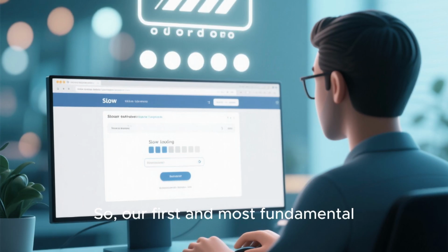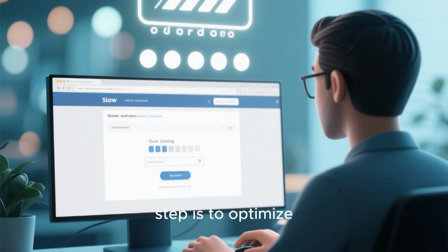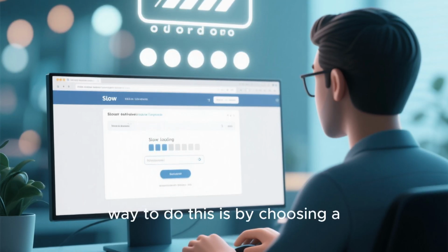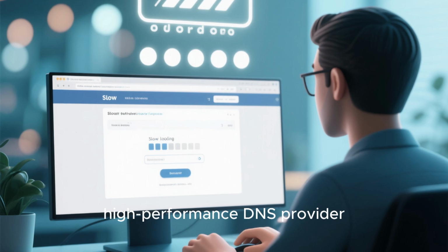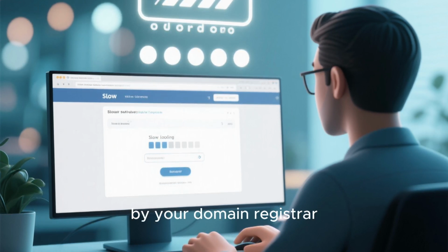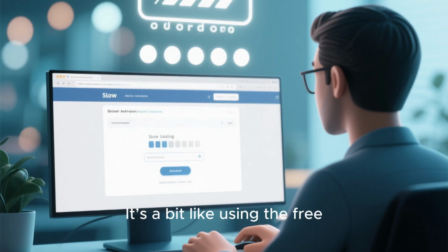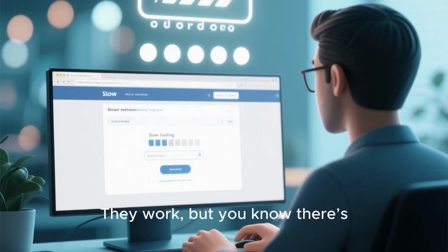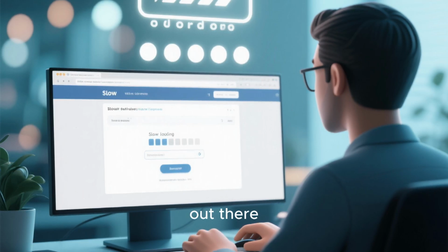So our first and most fundamental step is to optimize the DNS query response time. The easiest way to do this is by choosing a high-performance DNS provider. The default DNS service provided by your domain registrar is often slow and basic. It's a bit like using the free, flimsy headphones that came with your old phone. They work, but you know there's a much better experience out there.